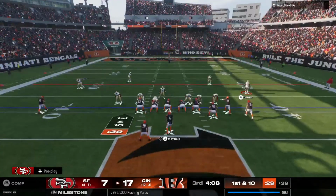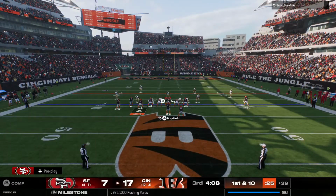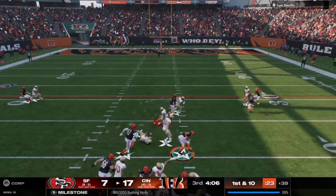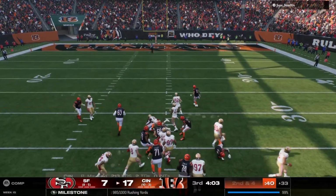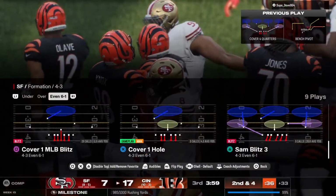Up, Johnson! Alert, alert! Watch out! Mayfield now from the gun. Short pass brought in. And it's a nice little chunk here, 6 yards. Emmanuel Forbes in on the tackle.